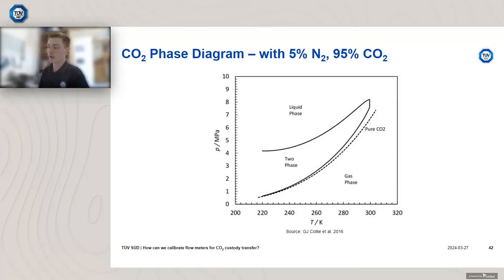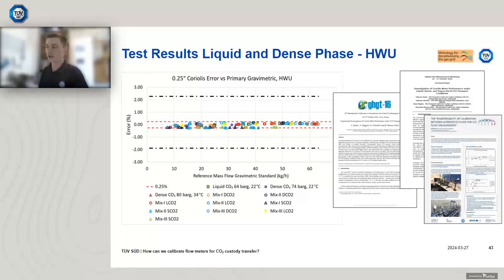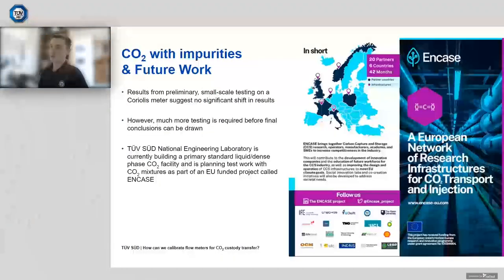As part of the project with the small scale facility at Heriot-Watt University, they have done some tests with CO2 mixtures and given some preliminary results on the matter with a small scale Coriolis meter. This suggests that there is no significant change, but we will need to do more work in the coming years to really ensure that this is the same across all meter sizes, across all mixtures, realistic mixtures, and pressures and temperatures that we're likely to see. So, as mentioned, the results from that preliminary small-scale testing on the Coriolis meter suggest no significant shift in the results, but we need to do more work.